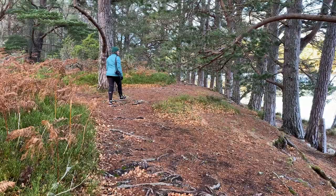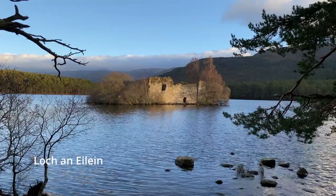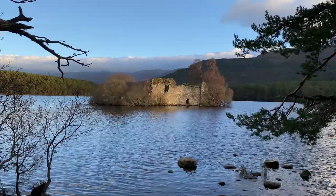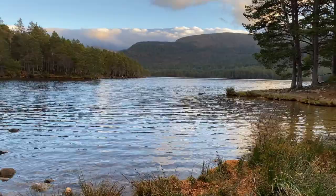Trying to squeeze in as much as possible before the last of the light faded for the day, we left to visit another loch. We were so delighted the sun made its last appearance and set in the perfect position, illuminating the castle ruins in the middle of the loch. Within 10 minutes it had gone, but it was just enough time to capture the atmosphere perfectly.